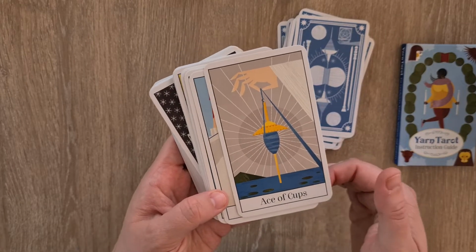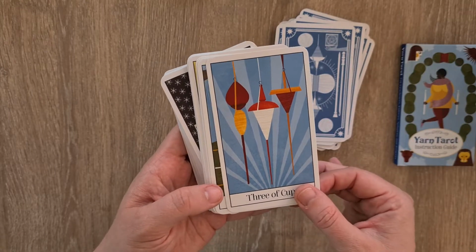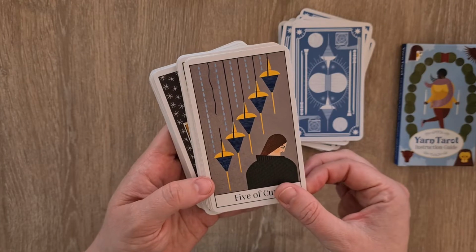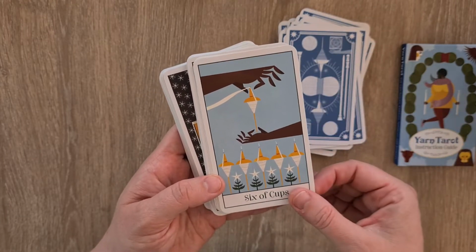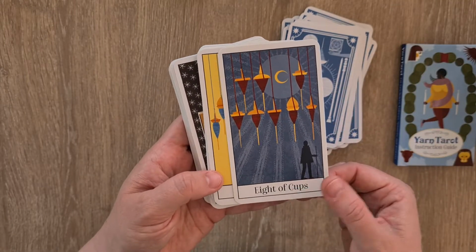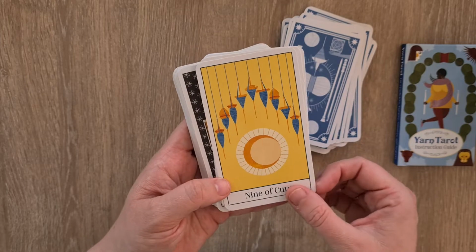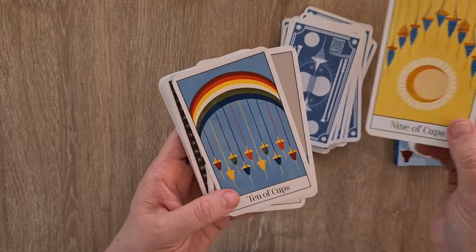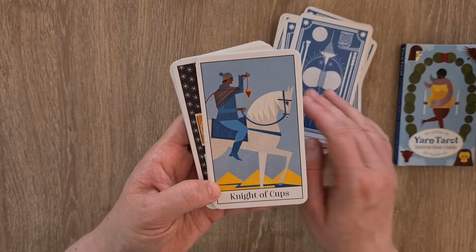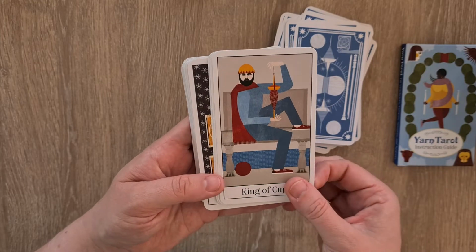And we have the Ace of Cups, we have the Two of Cups, so these are the spinners, the Three of Cups, the Four of Cups, 5, 6, 7. Okay, these feel more pip deck rather than Rider-Waite Smith based for the pips. Ace to 10s, 8 of Cups, and the 9 of Cups. And then we have the 10 of Cups, which has the rainbow. Then we have the Page, almost dowsing with that. The Knight, the Queen, and the King of Cups.